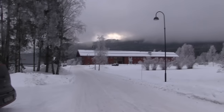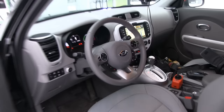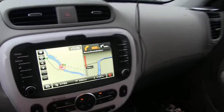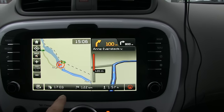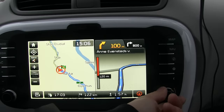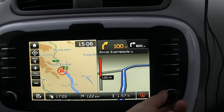So I'm not sure where to go now. I look at the map and the next charger is, let me look back here, I don't remember exactly. Nice and warm in here. You see, we are close to 80%. I've been here for maybe 20 minutes, half an hour. So if you look at the map here, zoom out a bit. Wait, what the heck? Why is it so weird? Oh, I think it's because it's in navigation mode.